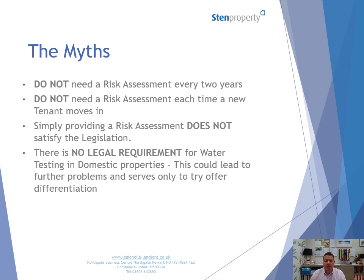Just very briefly, I'm going to touch on some of the myths that encircle the industry. You do not need a risk assessment every 2 years. There's nothing in the legislation which states any timescales for carrying out new risk assessments. It does talk about regular reviews, however, it does not state that you need a new risk assessment every 2 years, and equally you do not need a new risk assessment every time a new tenant moves in. So as I say, it does need reviewing on a regular basis.